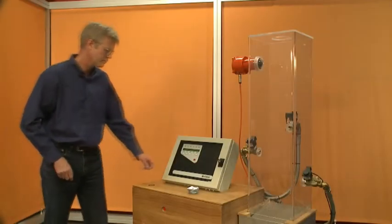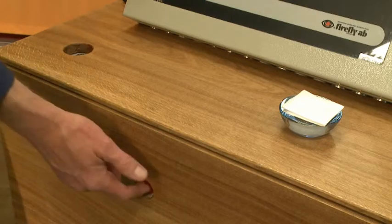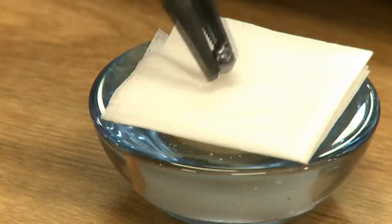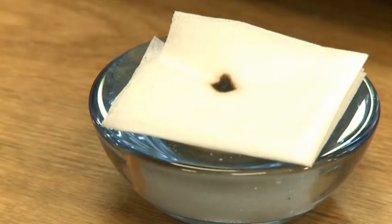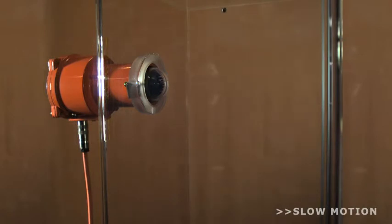This demo shows Firefly's unique and patented protection system. A particle is heated up to a temperature of almost 500 degrees. Note that this is not a spark or a glow. It's just a black particle with enough temperature to cause a fire in a filter, for example. The Firefly detector recognizes the infrared radiation from the hot particle.